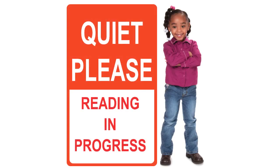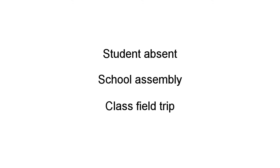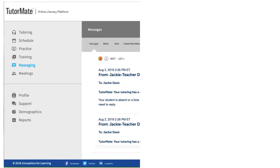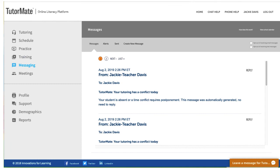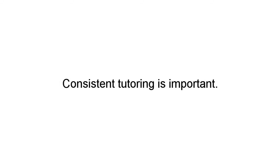You can also ask the pupil to raise the quiet please sign to remind the teacher that he or she is in a session. A pupil being absent or an unplanned activity can sometimes interfere with your scheduled session. If this is the case, you may receive a message from your teacher letting you know that your pupil is not available for tutoring on that day. A good rule, however, is to always call the classroom unless you hear otherwise from the teacher. Consistent tutoring is very important to your pupil's reading success.